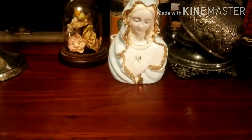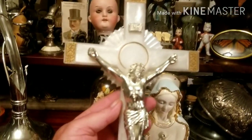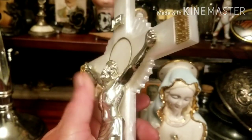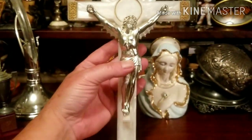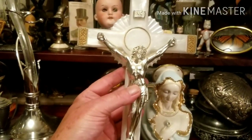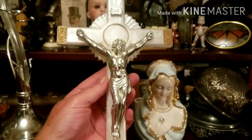And then, not too far from her, I found this, which doesn't have a hanger or anything, which is kind of odd, but I guess you could prop it up or something like that. But the reason why I was attracted to it is because it's kind of pearlized. I don't know if you can see that real well with the lighting, but it's very pretty. I'm really unsure. It kind of feels like plastic, but I really don't know if it is. But it was $10, and I thought it was well worth it. And it's just unusual. I haven't seen one like this, so I grabbed that.